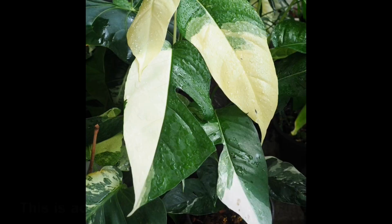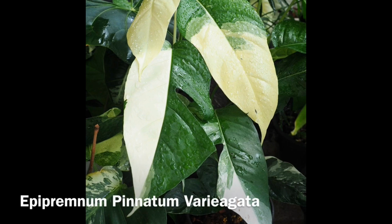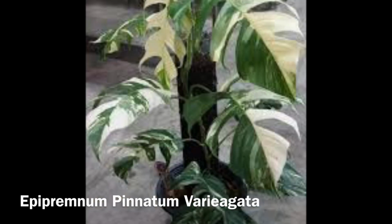Next up is the variegated Epiprimnum pinnatum. Now, NSA Tropicals puts these out every once in a while, and they go for pretty high, like $500 I think was the last time. Don't quote me on that. It was really high. I remember it being way too high for me. So definitely looking for it. Would I really commit to it right now? Maybe not, but definitely a wish list plant nonetheless.